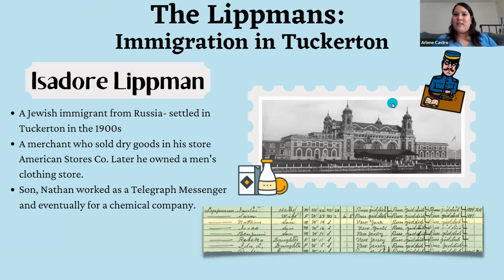So that also brings us to the next person, the Littmans. Isidore Littman was a Jewish immigrant from Russia. He came over to Tuckerton and settled around the 1900s.